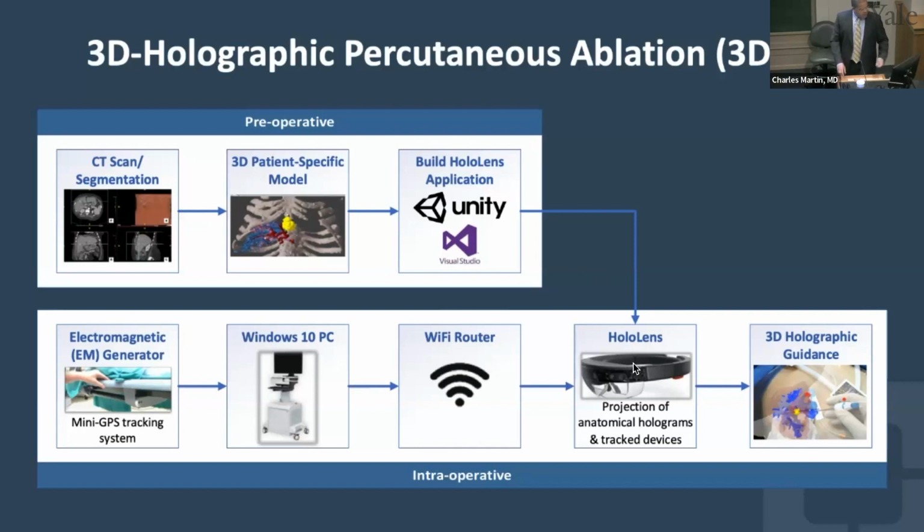All the while, we have this electromagnetic generator, which is essentially a board that lays right under the patient. That's radiolucent, so it doesn't have any issues on a fluoro table or a surgical table. That radiolucent board creates an electromagnetic field, tracking everything we do. And the outcome is this 3D holographic guidance over here.